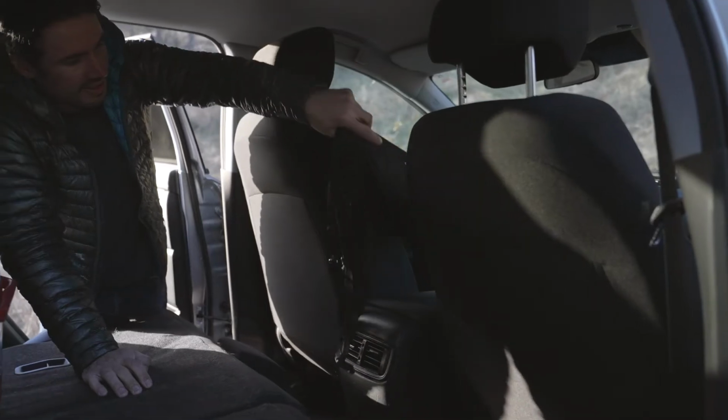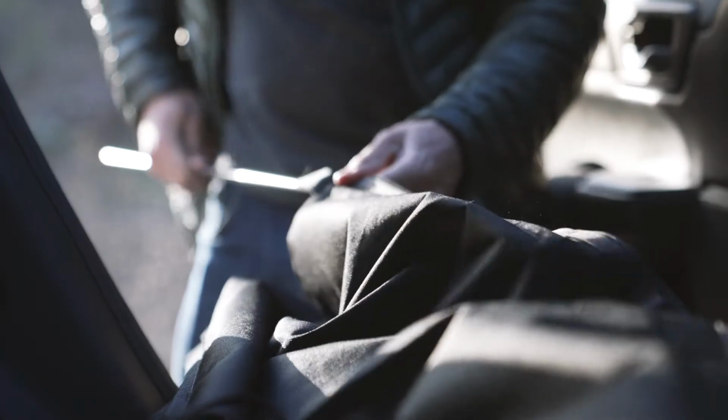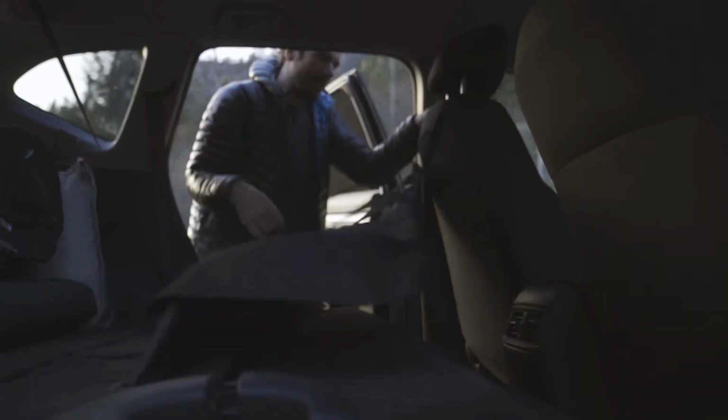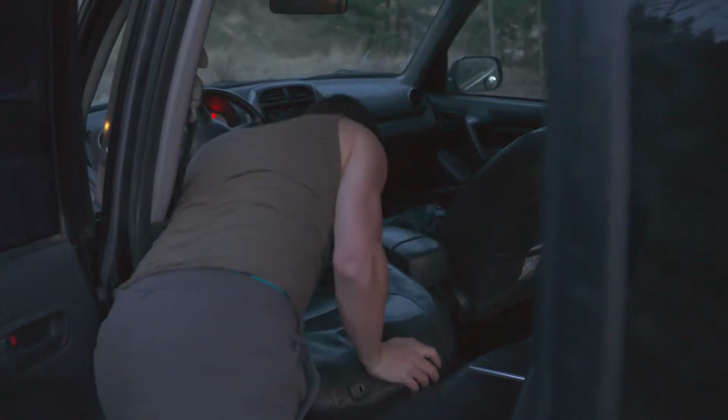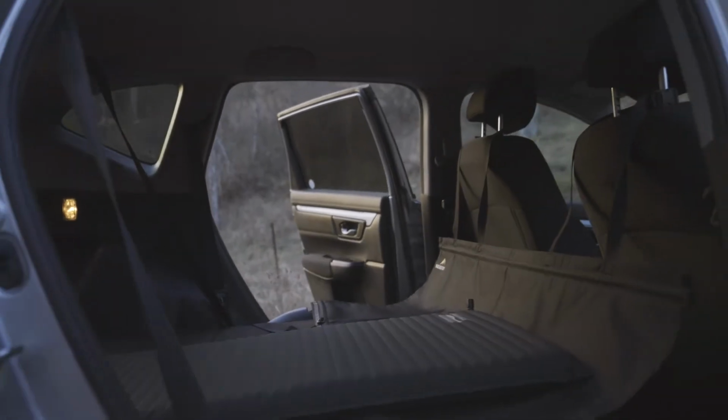Literally. The Backseat Bivy is designed to fill the gap between the seats, making for a bigger sleeping surface in a wide range of SUVs, cars and wagons. You don't have to be a wee leprechaun to sleep in your wagon anymore. Simple. Click, adjust, and sleep.